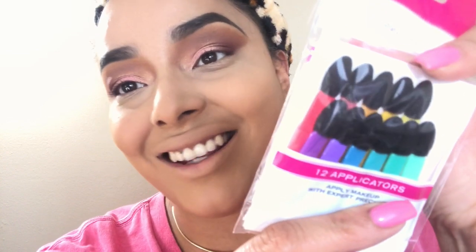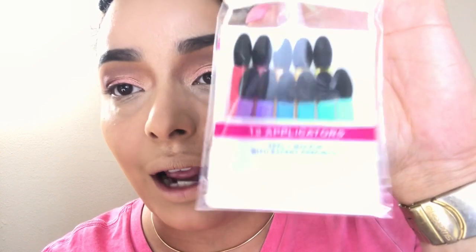So I'm gonna try the sponge applicators. Esto es bien, you know. Si tú te haces maquillaje desde nena, en algún momento tú tintaste alguna sombra con un aplicador así.